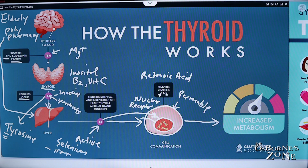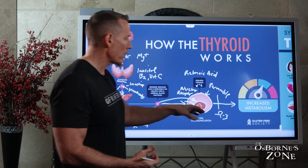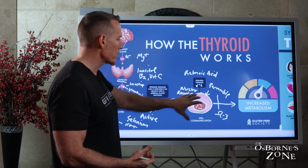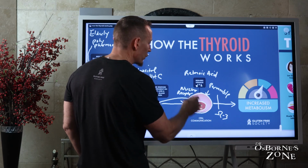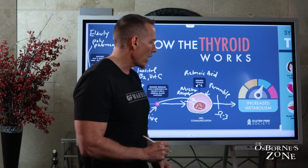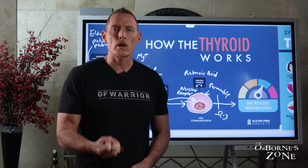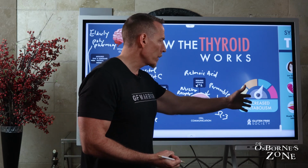And this permeability in the membrane requires omega-3 fatty acids. They also regulate the inflammation potential of the cell itself. So these omega-3 fatty acids are very important for the permeability of the membrane so that the T3 hormone can get into the cell, attach, and then get through the nuclear membrane to the DNA itself. So again, that's one more nutrient in the line of important nutrients that are critical for the healthy functioning and healthy communication of your thyroid hormone to your cells to improve your metabolism.